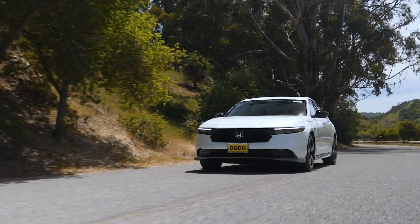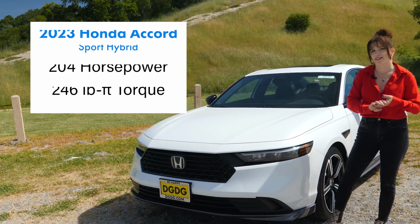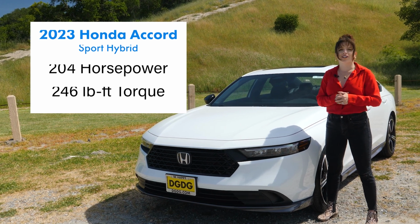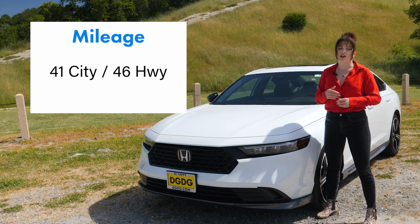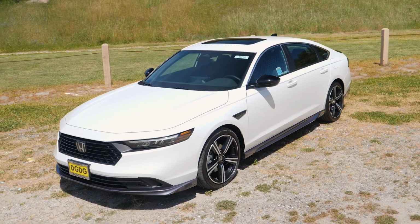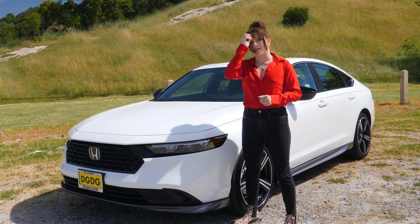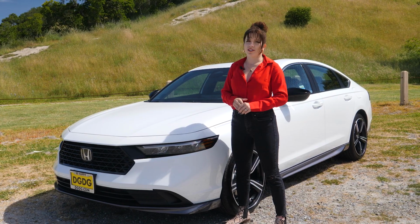Under the hood, we have a 2-liter 4-cylinder hybrid powertrain paired with a CVT transmission. You'll get 204 horsepower and 246 pound-feet of torque. Like I mentioned, you'll get exceptional fuel economy, up to 46 miles to the gallon on the freeway, or 41 in the city. And then another really cool thing that I want to mention that Honda offers when you buy a car is complimentary maintenance for 2 years or 24,000 miles. And that's going to include things like oil changes and tire rotations.